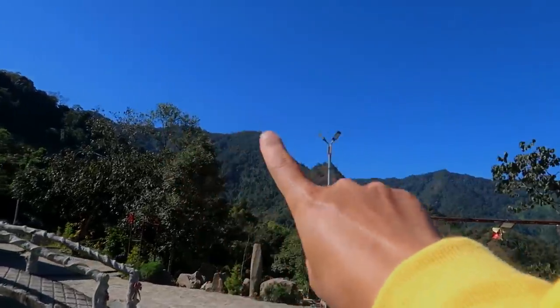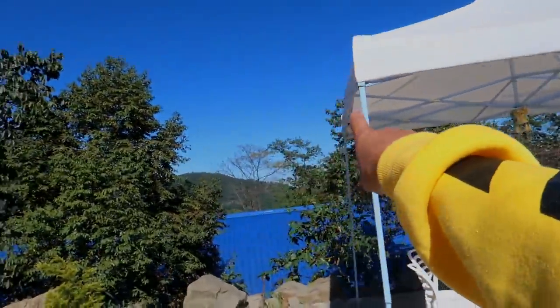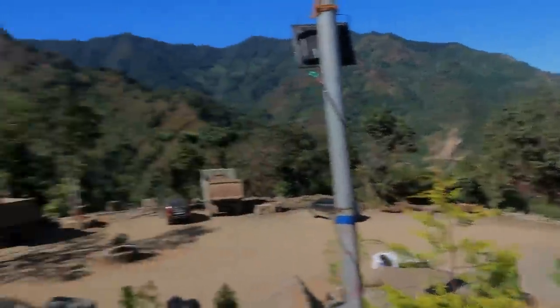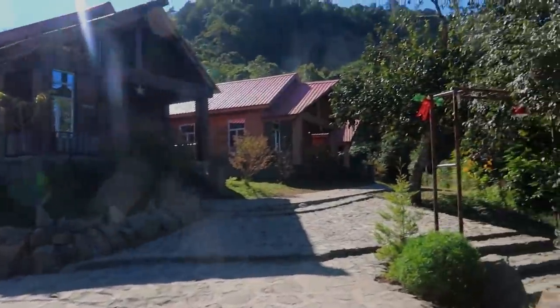And yes, this is the view. It looks so good. Wow. If you go to the side, we can also see Kohima from here. And there are cherry blossoms here, everywhere cherry blossoms.